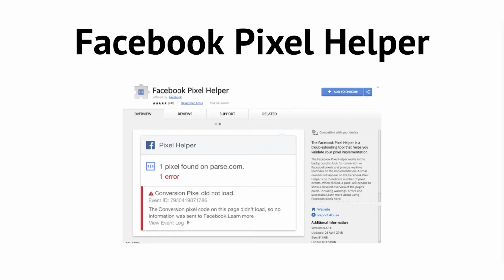The Facebook Pixel Helper is a great Chrome extension tool that you can get on your browser to see whether your pixels are working and whether the events are working. If you don't use Chrome, download it just for a little test to see whether it works for you and if your pixel is connected and working.